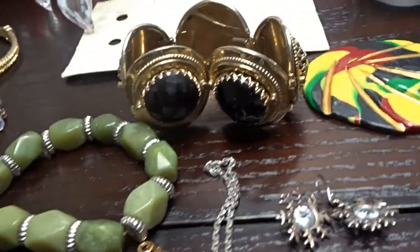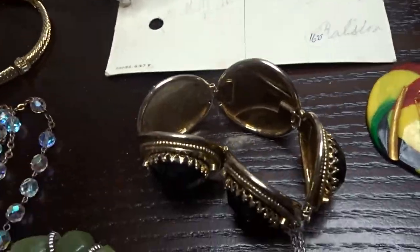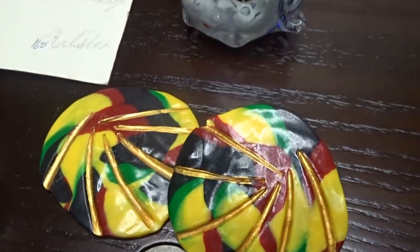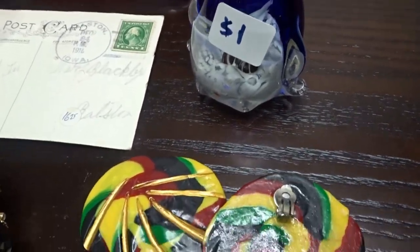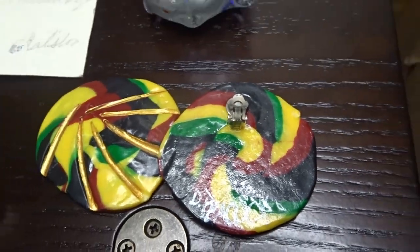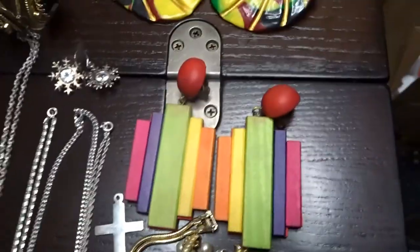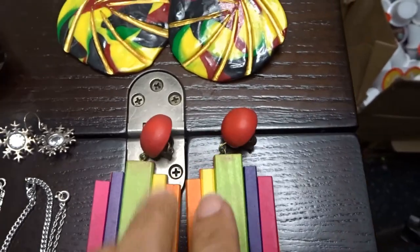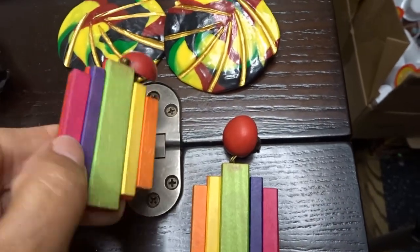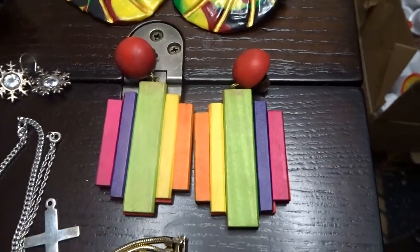This here, it's a pretty nice bracelet. It's a panel bracelet that was in the jewelry jar. These earrings, very strange looking things, but nonetheless, they were in a jewelry jar and they are marked. Have no idea who this is, but they were in there. And here's some funky looking earrings, also in the jewelry jars. They are clip-on. Look like, oh, 70s, 80s.